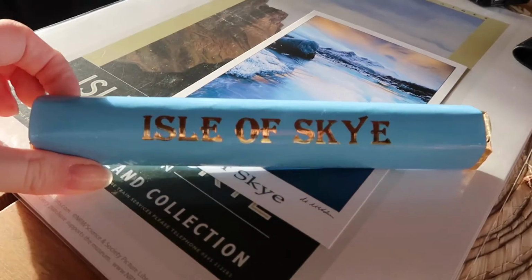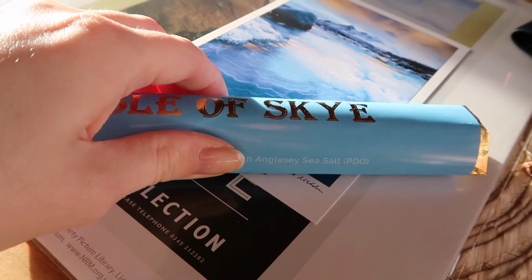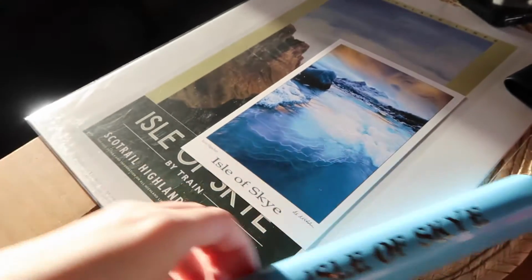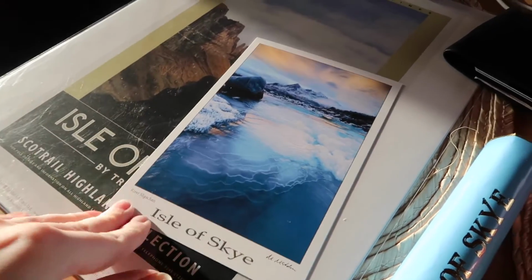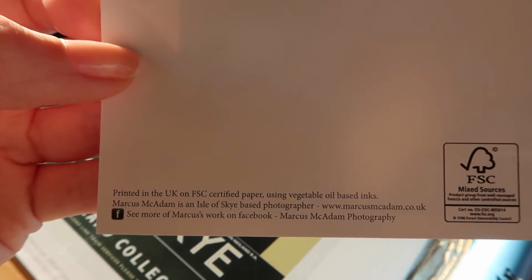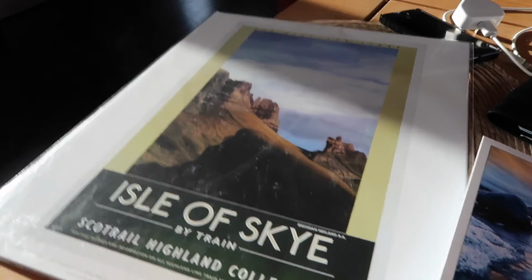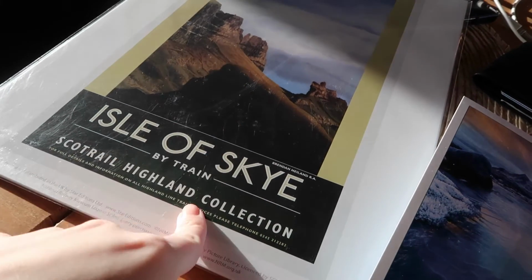Got some Isle of Skye chocolate, and I just noticed that it's Anglesey sea salt. That's funny. And then this postcard, which is really nice. So that's by Marcus McAdam, if you wanted to look him up. And then he got this print. It's from the same collection as my one.